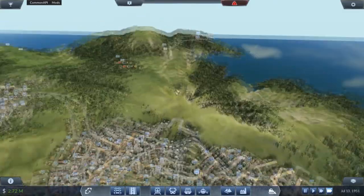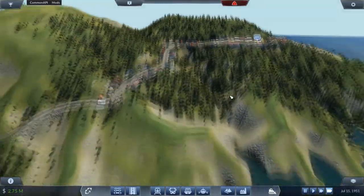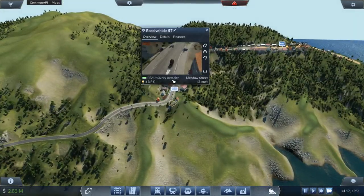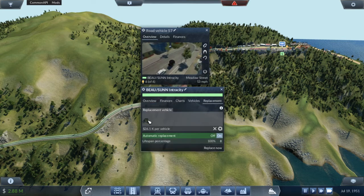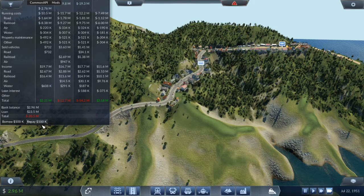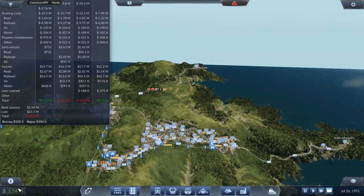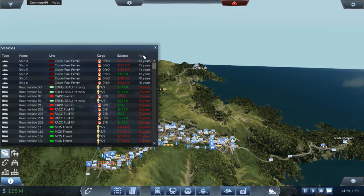I do want to work on something up here in Sunnydale. I don't know if we can get a station up there. The elevation there is really high. I would, however, like to change these out. I'm gonna put these in instead. I'll replace those now. 108 grand, and then I want to pay back. Oh, I'm gonna keep $1 million in the bank. How much are we on the loan now? 201.5 million.